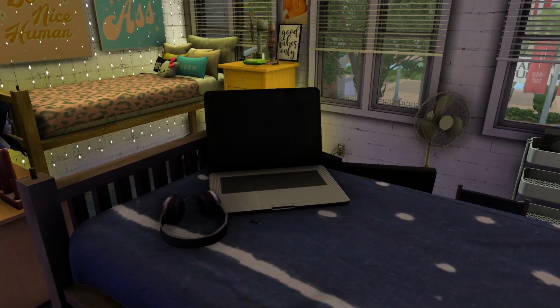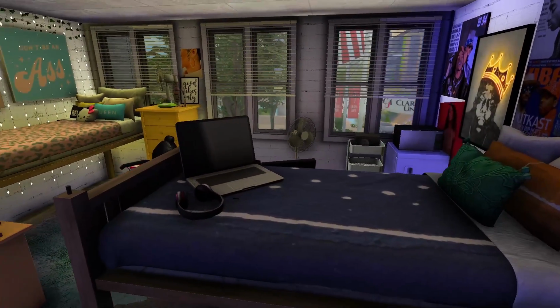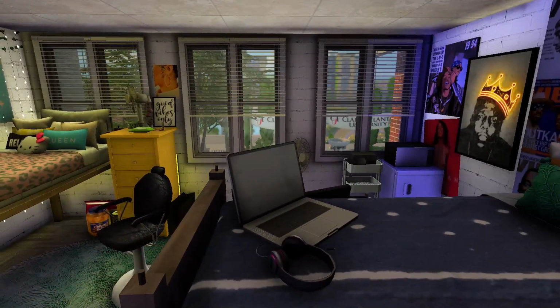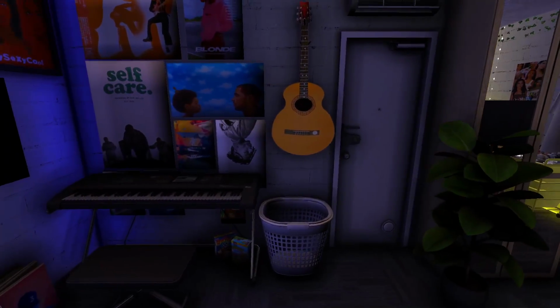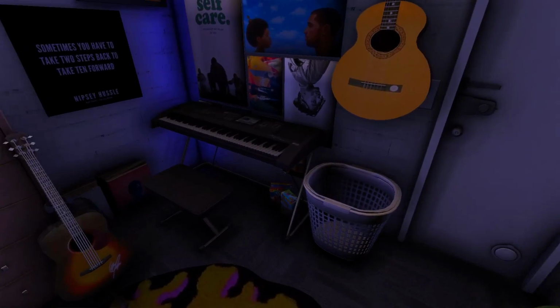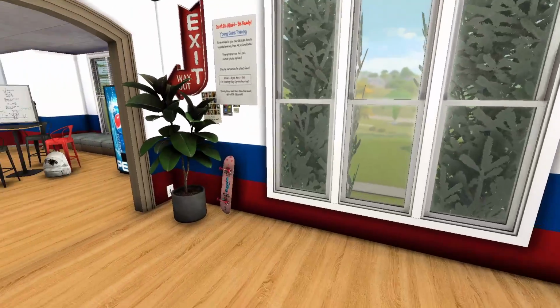It actually functions as a TV, and so you can have your sim lay right here, lay down, relax, and then have them watch some TV from right here, which is, I just wanted to give her a TV since I didn't give her a computer. I wanted her to have some source of fun in her room. But yeah, and so like I said, she has her instruments over here, functional guitar, functional piano, and everything. And that is the last room on this floor.